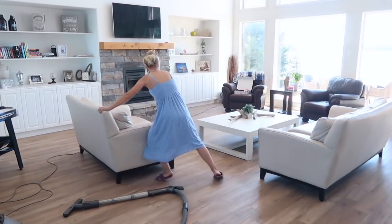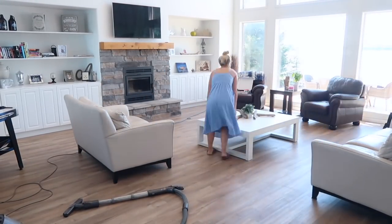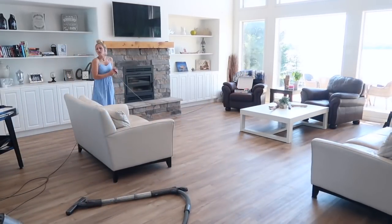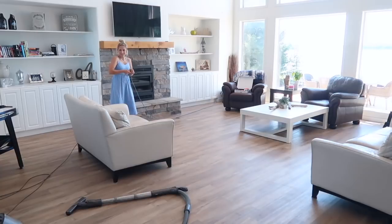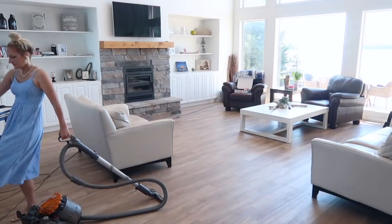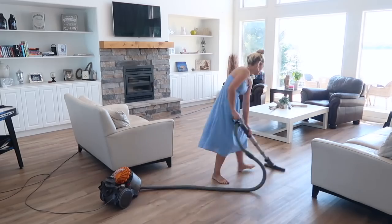All right, so you know you have a really big living room when you need to use an extension cord to get your vacuum to reach all over the room. Now, I could totally unplug it and just move it from plug to plug, but even that is a pain in the butt, so I'm just using an extension cord and plugging in my Dyson, and I'm just gonna go ahead and vacuum this whole room.